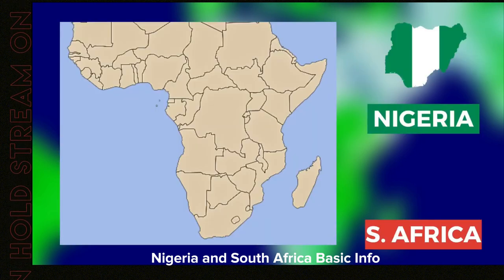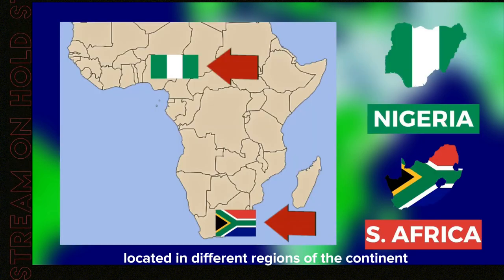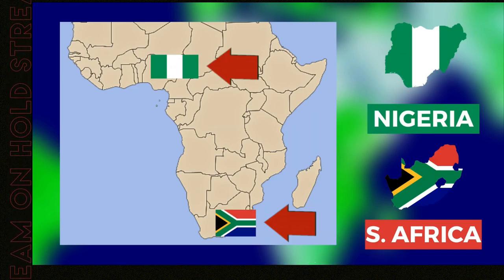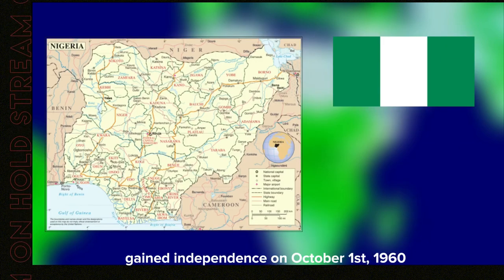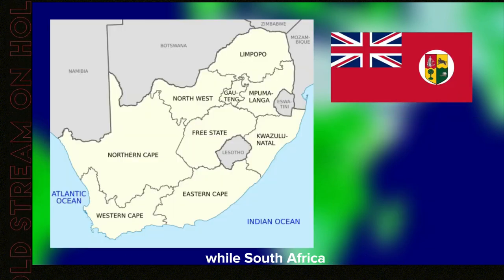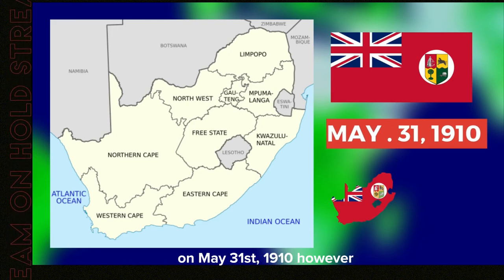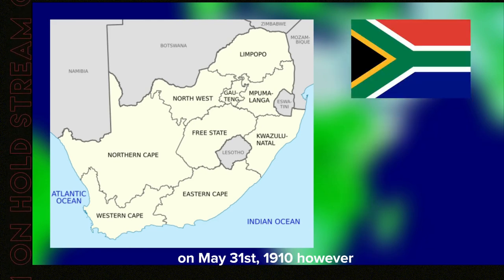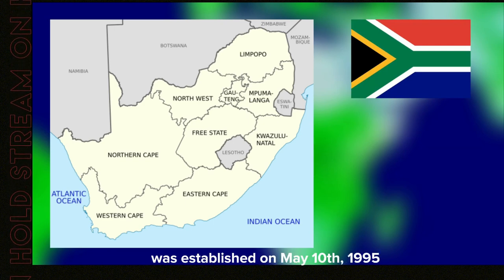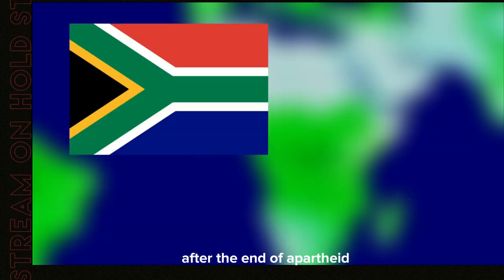Nigeria and South Africa, basic info, are 2 African giants located in different regions of the continent. Modern-day Nigeria gained independence on October 1st, 1960, while South Africa formally gained independence from Britain on May 31st, 1910. However, the current Republic of South Africa was established on May 10, 1995, after the end of apartheid.